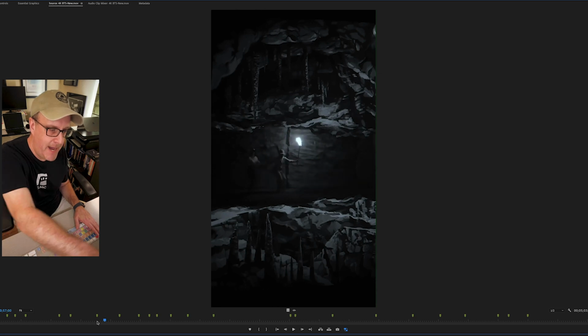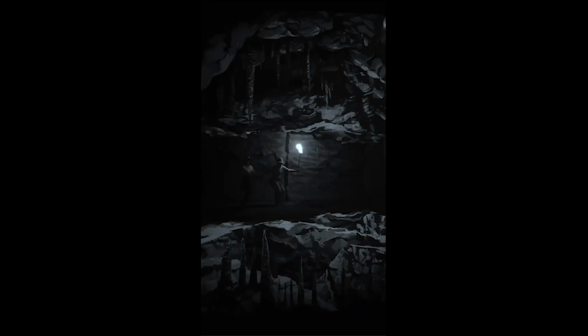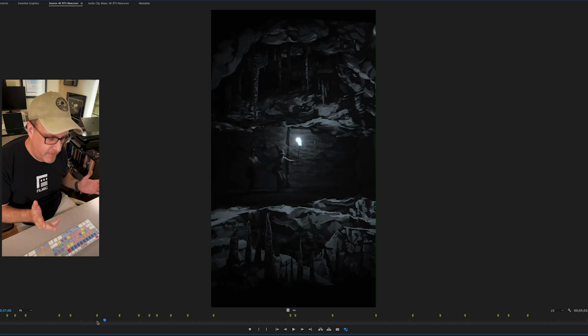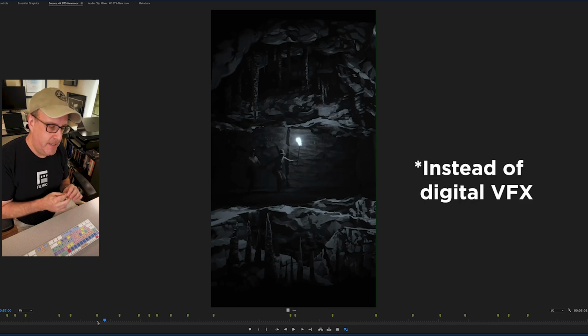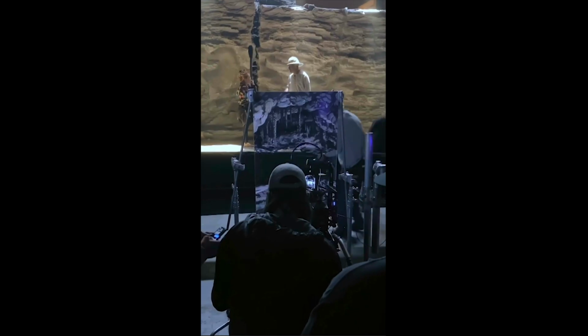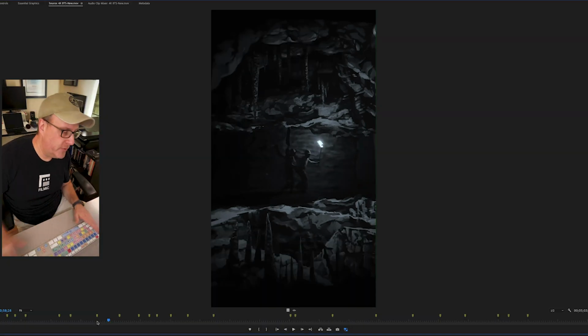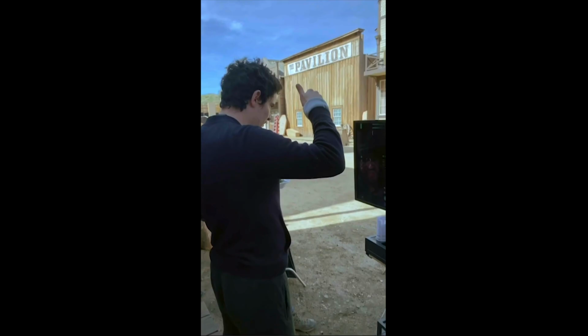So the top and bottom of this are a matte painting. Matte paintings were done all the time back in the good old glory days of Hollywood. Instead of having visual effects, you would paint a mountain and they would shoot it. So just a really unique way to make your set look bigger, when in reality they're only shooting that little sliver in the middle, which again is like a widescreen shot put into a vertical shot. And I think that's pretty clever.